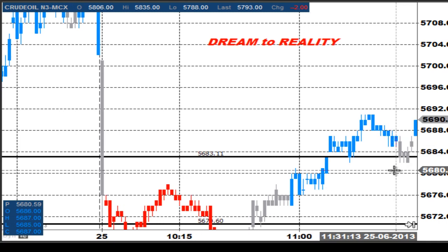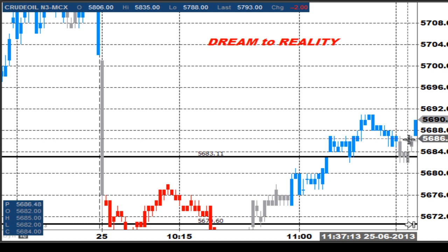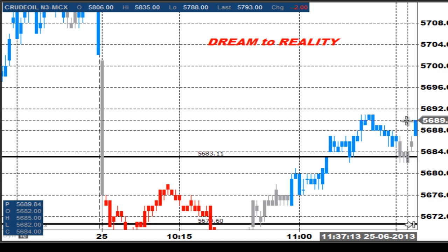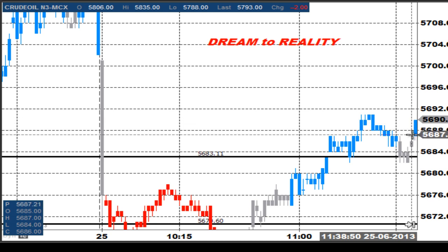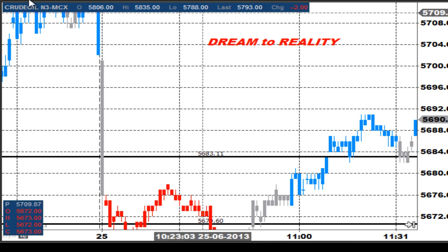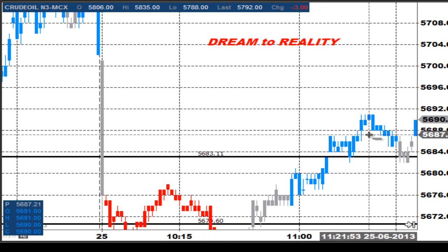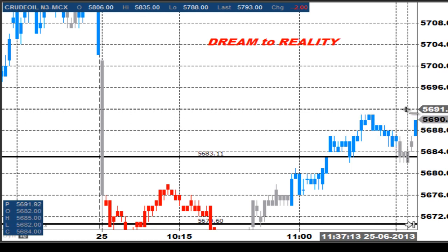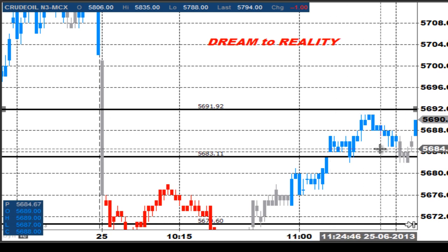You could see that now the price has changed its color. Just do some work. How are we going to pick the next trade? Have a look at the length of the candlestick. Just place an order at half the length of the candlestick. Here is how I am doing it. This is the length of the total candlestick. After the price closes, I am going to place an order just at half the length of the candlestick.